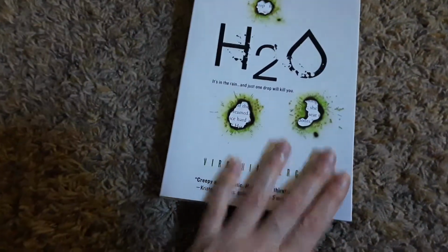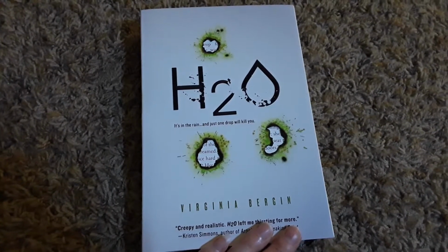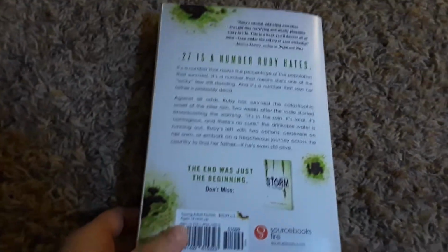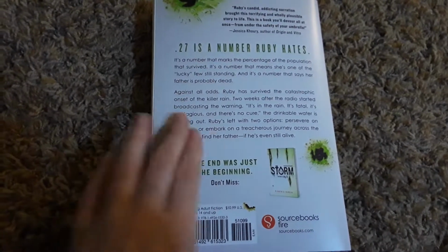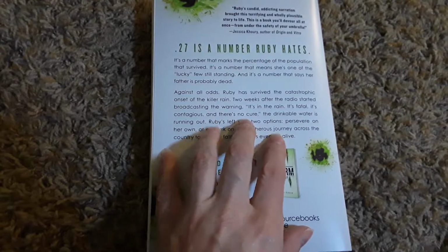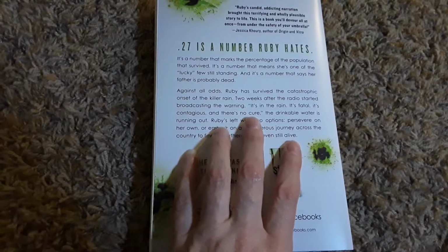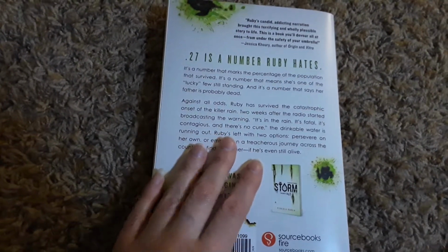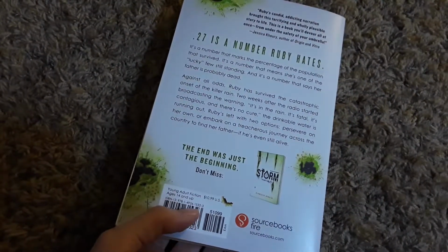So, next two books are also from Paul, and they are H2O, and this is by Virginia Bergen. It's kind of an apocalyptic story about just poisonous rain, I guess. Killer rain, like a virus inside rain, and apparently there's no cure, and it's killed most of the population except a few people, and one of the survivors, Ruby, has to take on a journey to find her father if he's still alive.